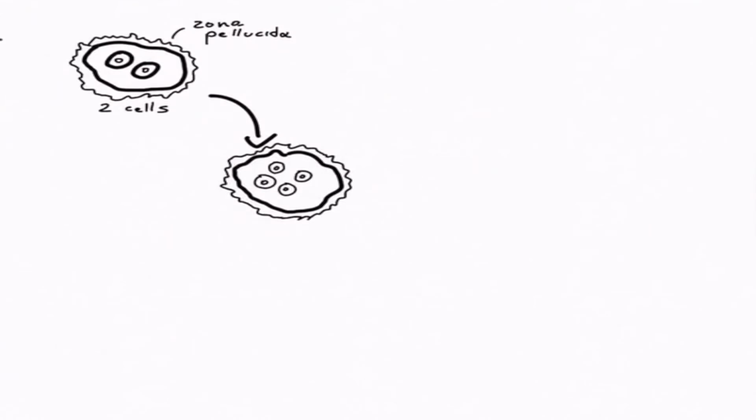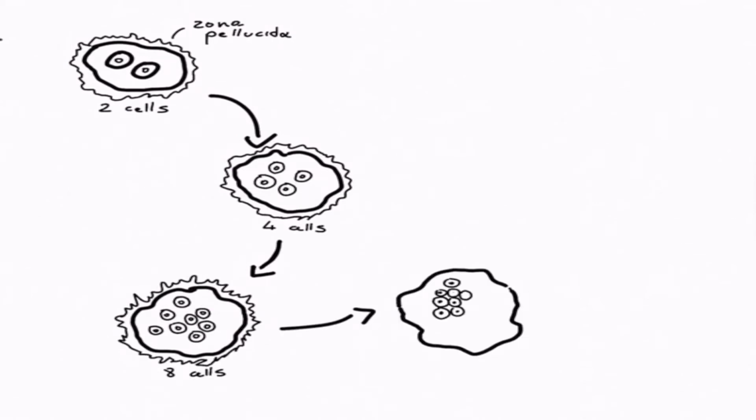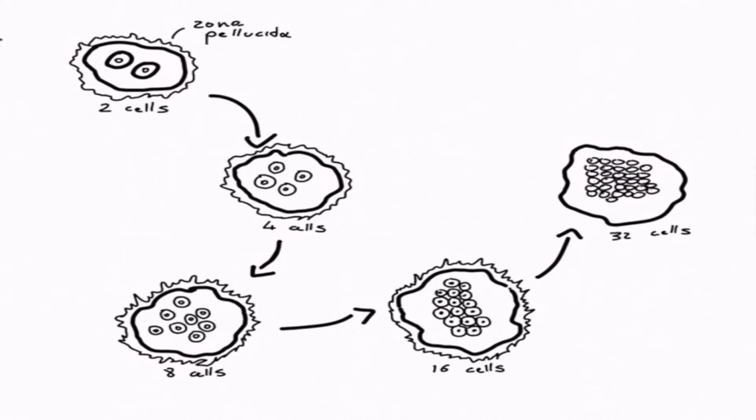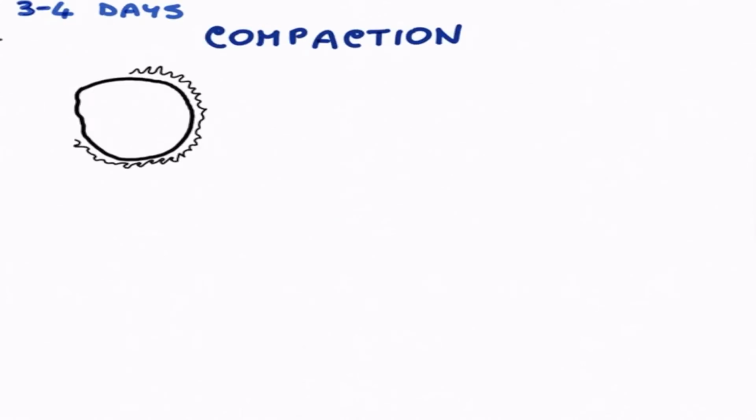After that, this 2-cell zygote undergoes many more mitotic divisions in a process called segmentation. At each cell division, the number of these cells, called blastomeres, doubles, but the size of each single cell halves. This is because the zygote is still limited by the tough zona pellucida and it cannot grow any larger. Initially, blastomeres are loosely arranged beneath the zona pellucida.